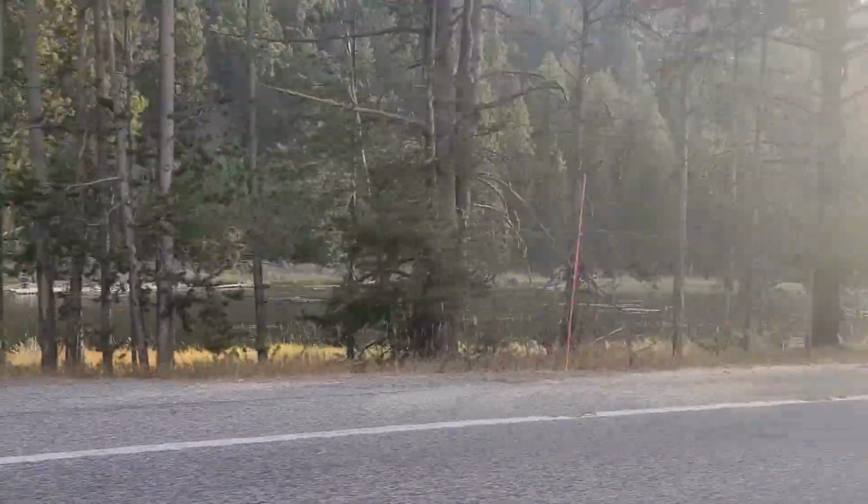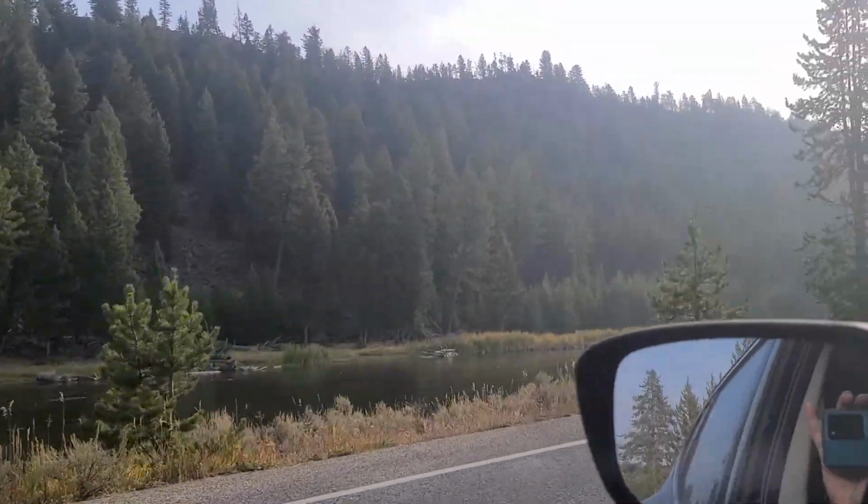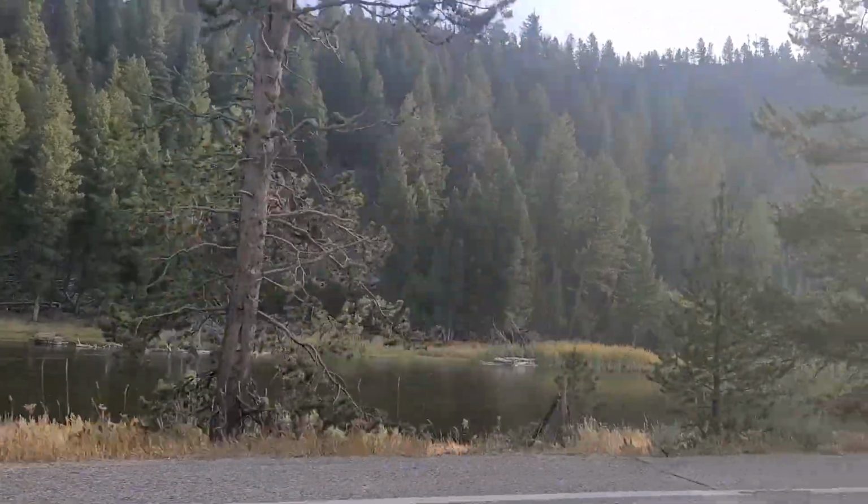I'm hitting some Yellowstone traffic. But pretty, there's a lot of broken trees around. It looks like the majority of the smoke is gone. I don't know if that is smoke or fog.